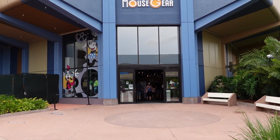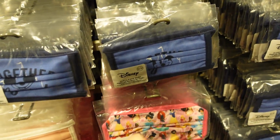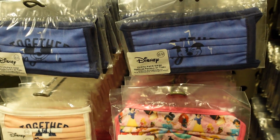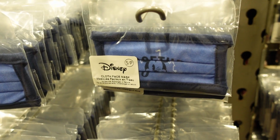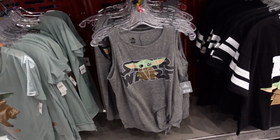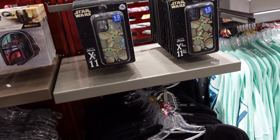Have a look around, see if we can see any Halloween merch. Haven't found any Halloween stuff yet, but I did find the masks here. These actually say Together Again. This one's got a picture of the castle, this one's got a picture of Mickey. Look at the size of the small mask. I haven't found any Halloween stuff, and I don't think there is any in this shop, but there is a lot of the child merch. Lots and lots of the child.